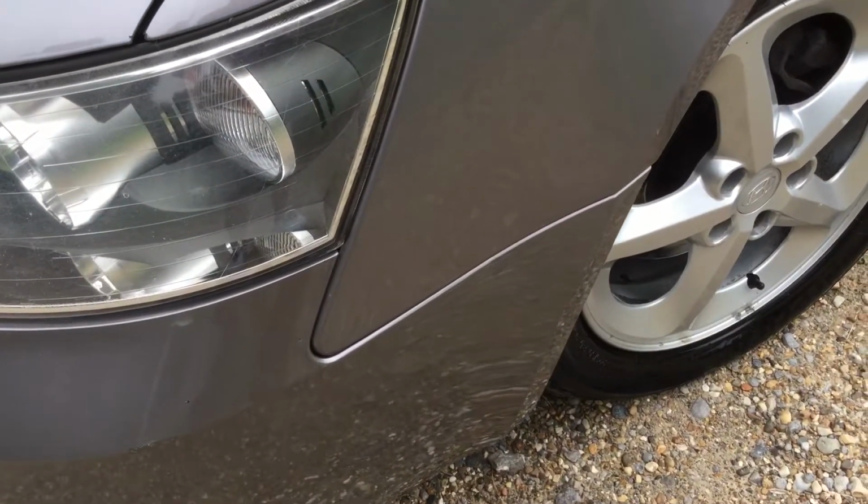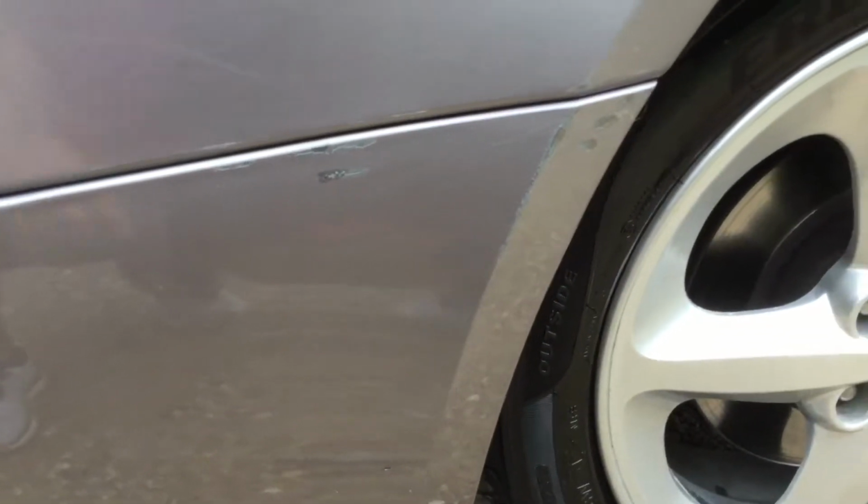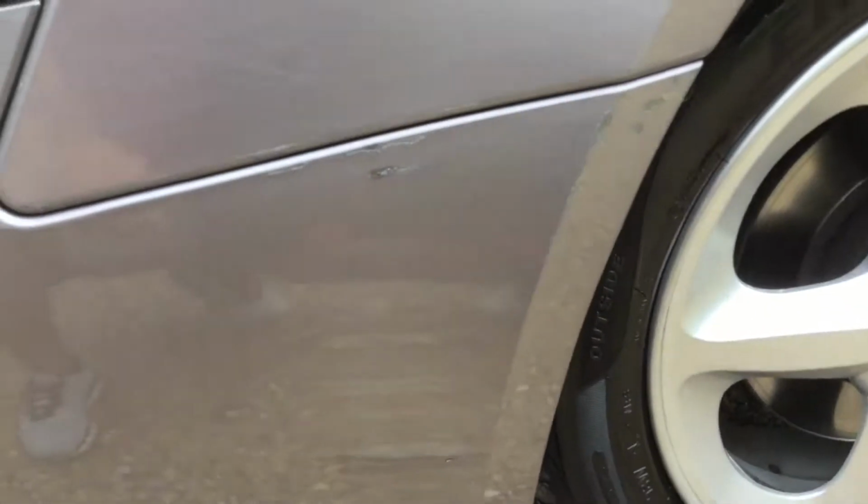Okay, I'm just looking at the front of the car here. I'll just point out a couple of bits that have been touched up already. A couple of little bits on the front have been touched up, and a little bit on the corner. Now, they may look worse here, but have a look at the picture. I bet you can't pick them up.